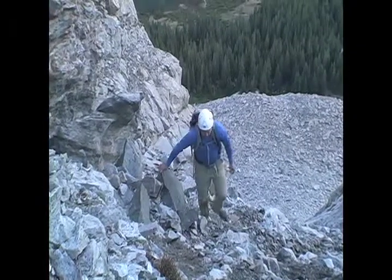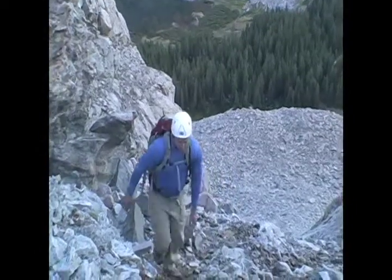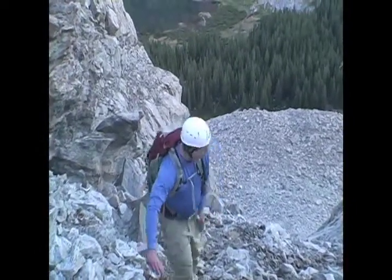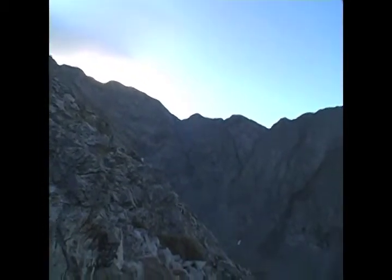Summiting the first valley of the ridge. It really sucked. Almost killed him twice. So much loose rock and slag.